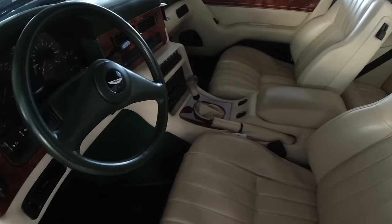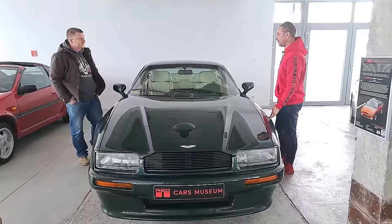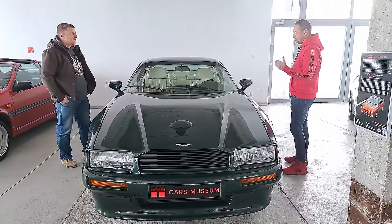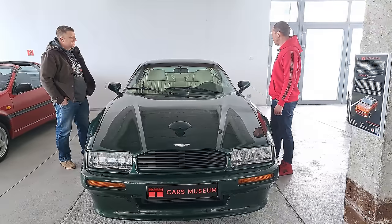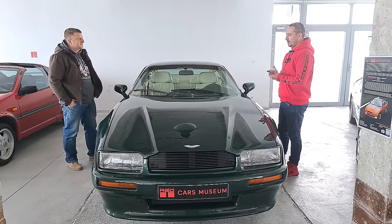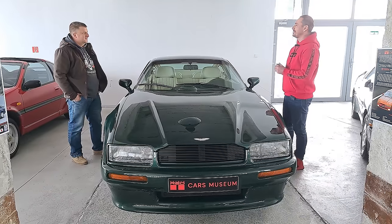You love this car. Yeah, I love this design of the car because it's absolutely another, like we know from Aston Martin. Yeah? When the DB7 replaced this model, so after DB7, all Aston Martin has this typical shape, but this was also Aston Martin one time.